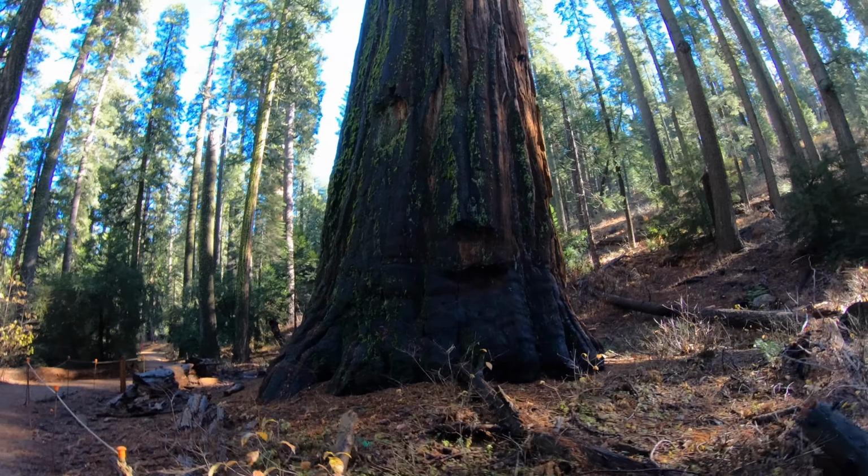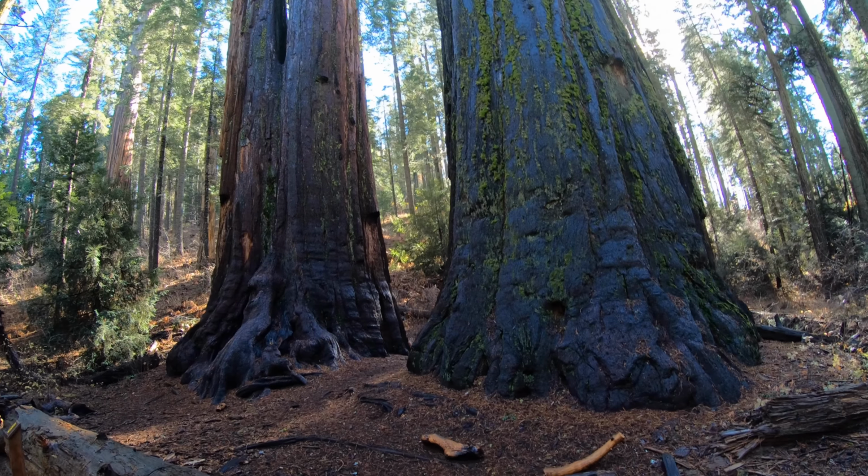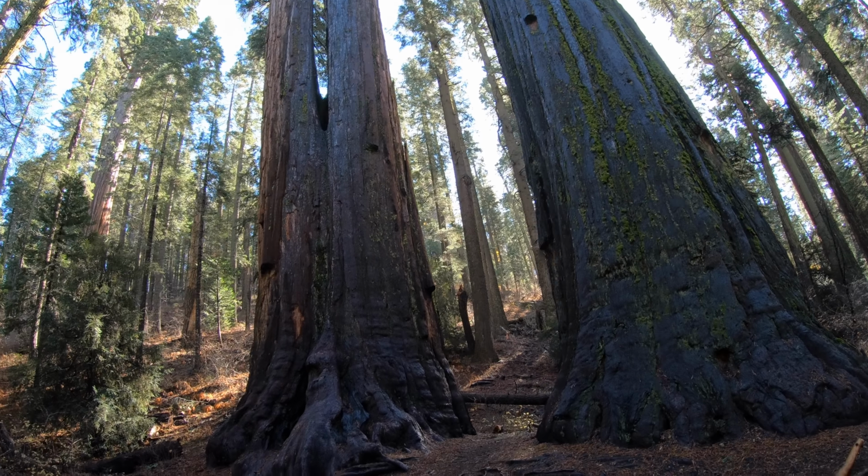Call it the Siamese Twins. Oh my god, that's probably why they're Siamese, because look, they split in the middle. And then you have this one on its own.